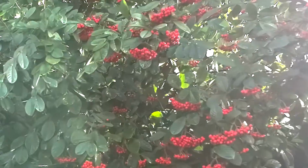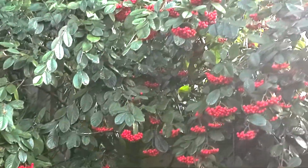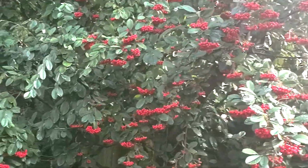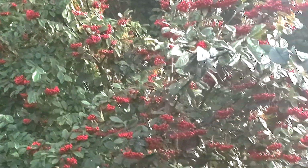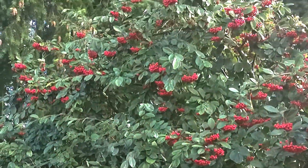Oh yeah, and it's great cover. This plant is a great cover for birds if they want to shelter from predators or get out of the hot sun. So it has a lot of different uses. It's a beautiful plant. It really is, and we highly recommend it for your garden. Like Sean said, if you're looking for a foundation plant, this would be a great plant to build around and add other plants into your garden.